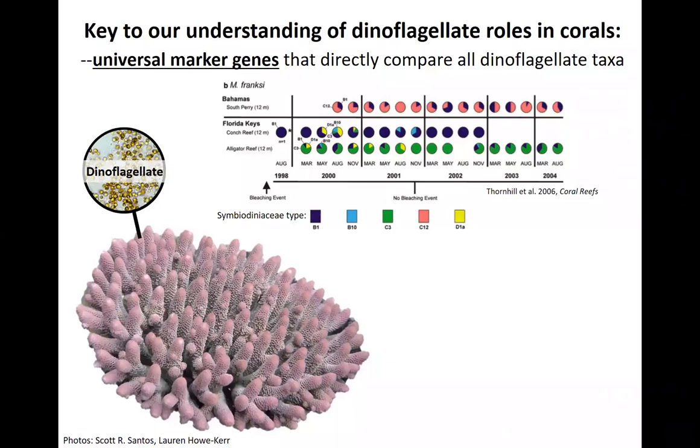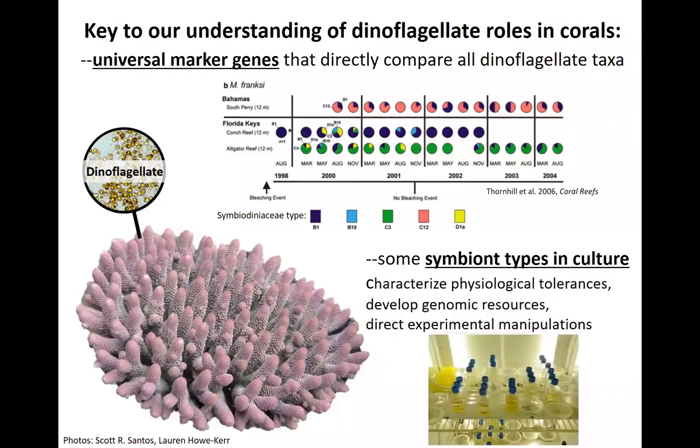And so over space and time, we can catalog the symbiont diversity in hosts, for example, in this sort of classic paper by Dan Thornhill, tracking dominant symbionts in hosts over time. And then also we have some symbionts in culture, which is really important because we can characterize their physiological tolerances, both in the host and separate from the host. We can develop genomic resources for particular symbiont types. And then we can take these symbionts in culture and do direct experimental manipulations where we add them to aposymbiotic hosts and see how the addition of a single symbiont or multiple kinds of symbionts influences holobiont function.